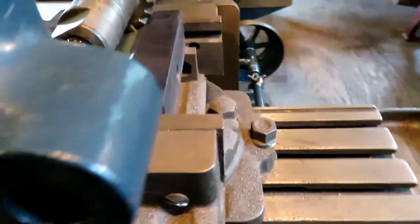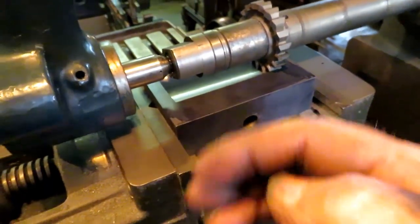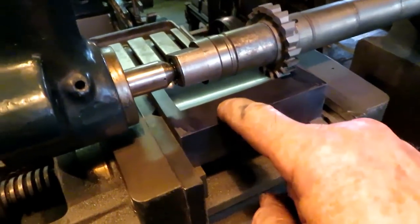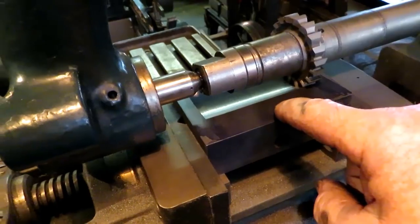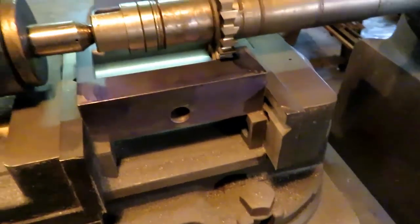What I've done so far is fed the table, loosened that clamp up a little, and fed the table one way or the other to keep the space equal on both sides between the cut and my line. And I'm probably about halfway there now.